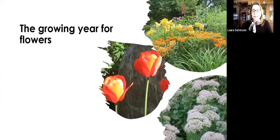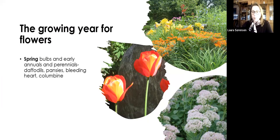The best flower gardens are the ones that give you something of interest all season long. So right from spring through fall, and maybe even some winter interest. If you choose your plants appropriately, you'll have something blooming from early spring to late fall.